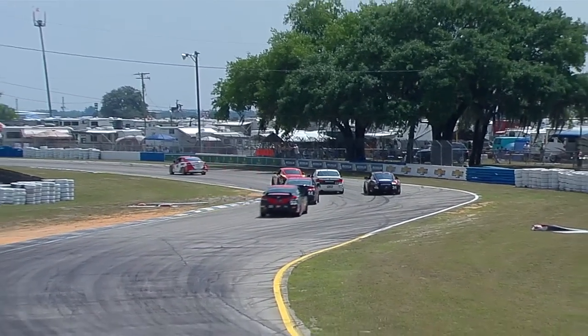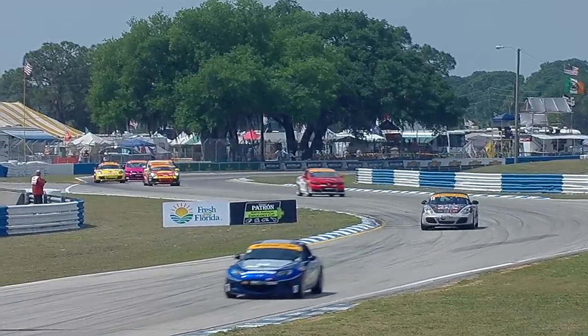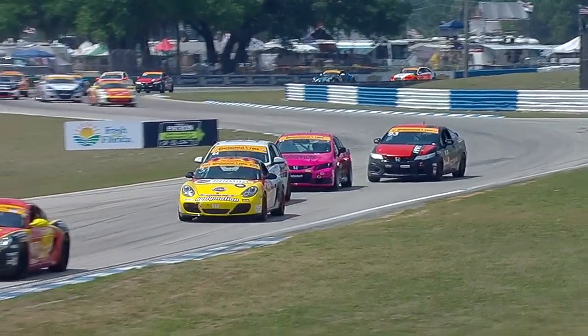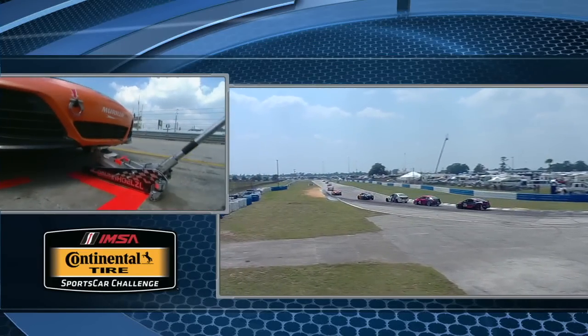Action continues on the far side of the racetrack. Beautiful place to watch a race. Look at all those campers behind the fencing there. Folks getting a great view of this event. This is a tough corner, Justin, coming into the tower turn. Look at that big move there by the gunslinger down into the brake zone.